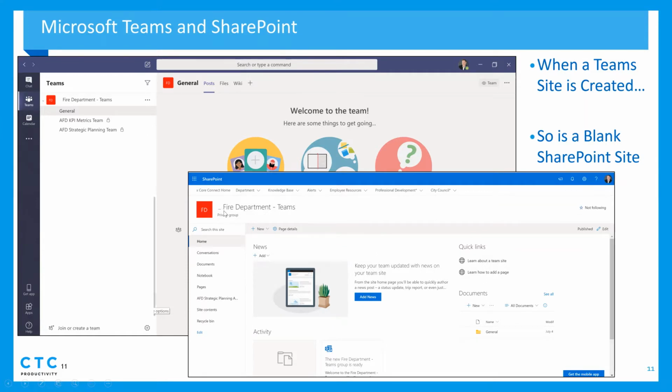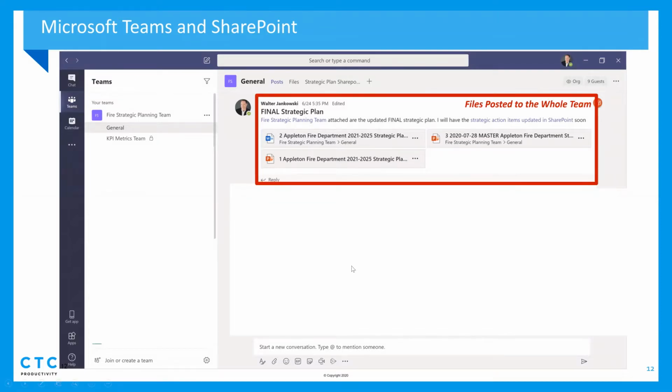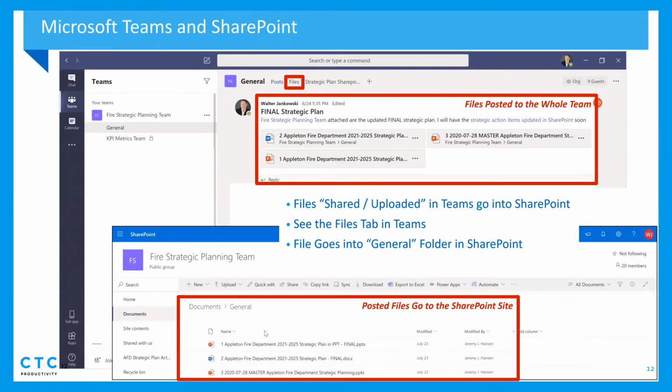And you can see here is the fire department team, and this is the SharePoint site behind it. So when you upload files, it goes to the SharePoint site. And this is a blank SharePoint page or site, okay? Now, when you upload files, in this case, I'm uploading files and posting it to the whole team, so everybody has access to these primary files. What you are actually doing is that the files shared or uploaded in Teams go into the SharePoint site. And if you click over on the Files tab, it will show you a view within SharePoint. And this is what it looks like on the SharePoint side. So you can see here's the strategic plan.